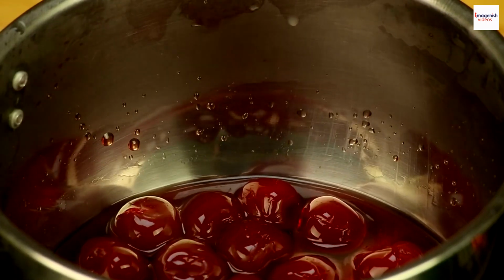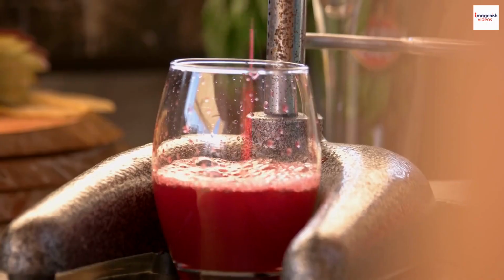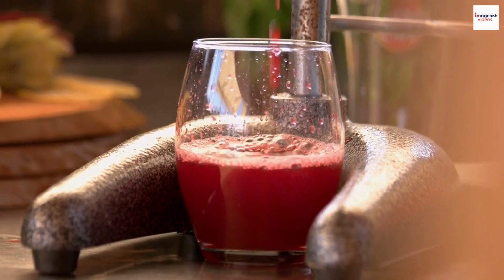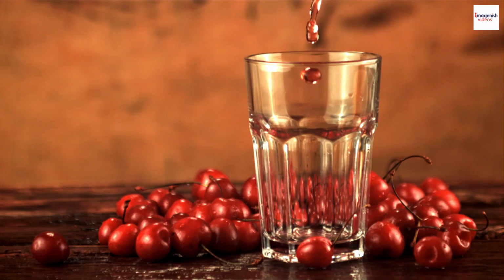Cherries hold symbolic significance in Greek culture beyond their culinary uses. When you sip on Visinada, you're not just enjoying a drink, you're partaking in a tradition rich with cultural symbolism. I hope you've enjoyed this journey into the world of Greek cherry juice.